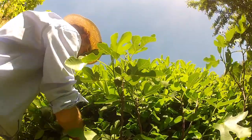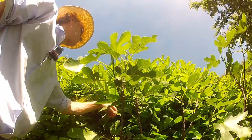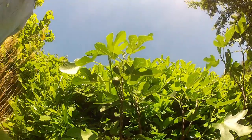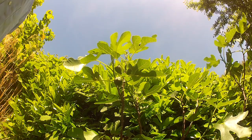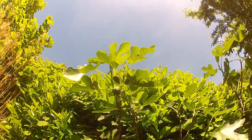Laurel bushes, bane of my life. I wish I hadn't planted them, they just grow like mad and it's such a lot of work to keep it in order. Look at that blue sky up there. Not a cloud in the sky.